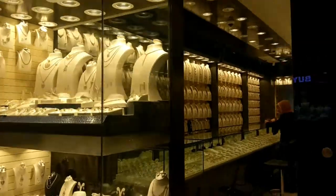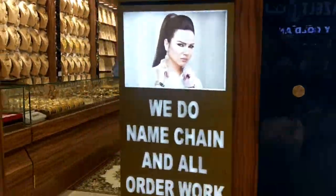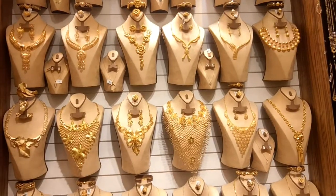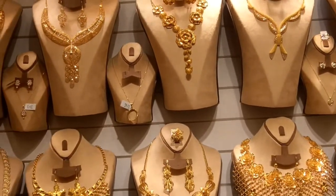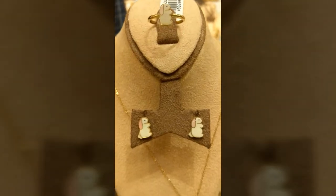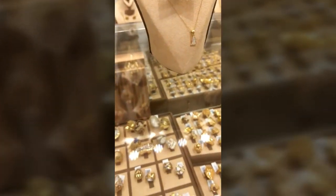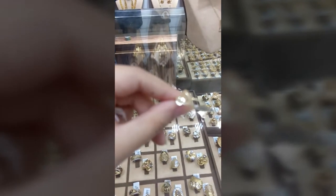There are many shops over here who are taking orders. If you want to make a chain on your name or you want to customize it, they do it over here. So this is amazing. My heart is on this design. It's so pretty. Along with this, I also fell in love with another ring. And this is only for like 275 dirhams. It's a little thin, but it's beautiful.